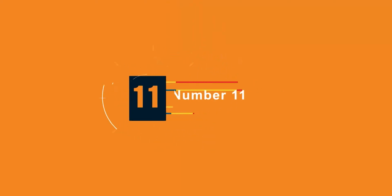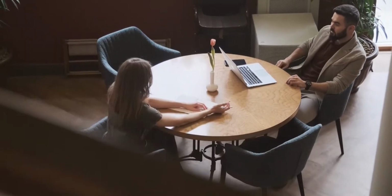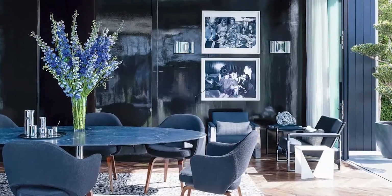Number 11. Rarely do we see a home that lavishes this kind of color palette, so we can say that this is a very bold and brave move.